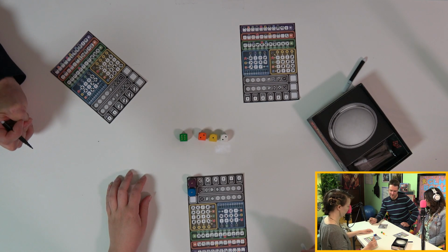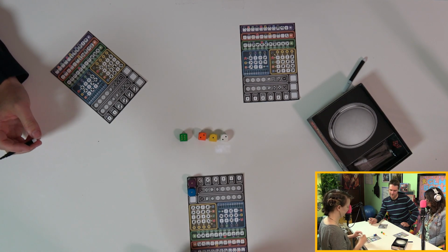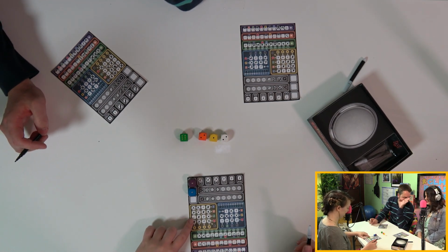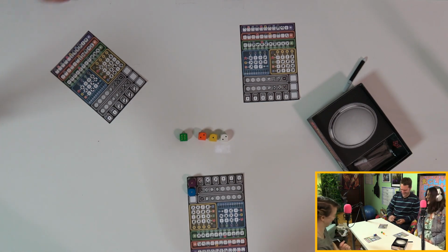What do you think? I kind of want to re-roll these. Oh, going for a reroll. This early in the game.